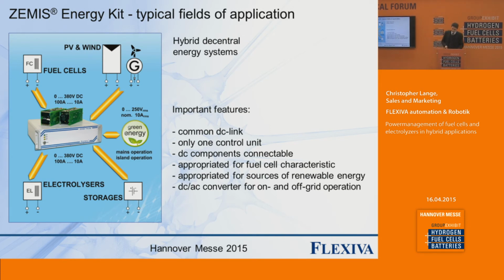For instance, you have a hybrid decentral energy system. The main features of the system are that you have a common DC link of all connected DC components, and you have only one control unit for all connected components. You also have the possibility to connect different DC components, and it is of course appropriate for fuel cell characteristics and also for sources of renewable energy. Well, this is one of a lot of typical fields of application.